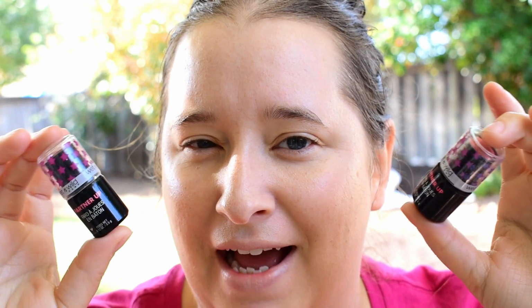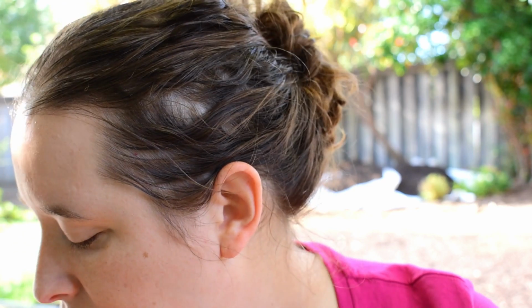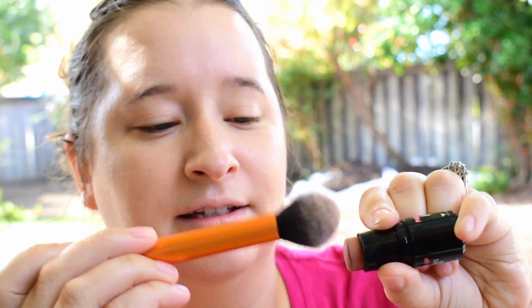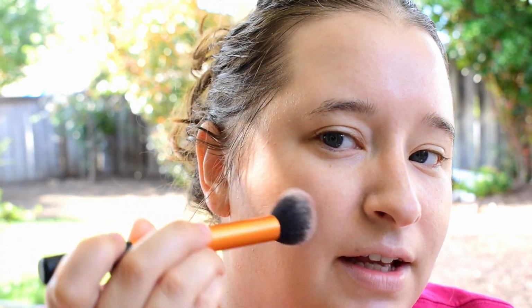These have been going on sale off and on, so I'm not sure how long they will last, but in general I would prefer a cream versus using a powder in this type of heat. So I have been using just this brush from Real Techniques. It's their contour brush. So it's just a little small guy, and all I do is just go like this and then just brush it on.